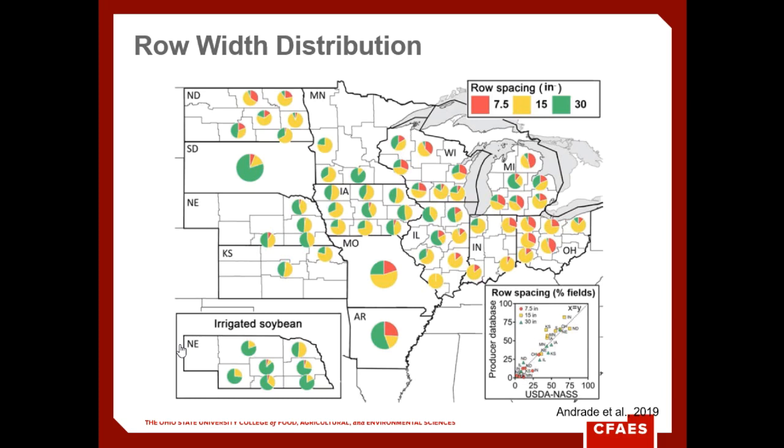So just talking about row width in general, Ohio, most soybeans are grown in what I would consider narrow rows, which is 15 or 7.5. There's a few wide rows, that's the green slivers, but most 15-inch, 7.5 is predominant. As you go further west, wide rows, 30-inch rows become a lot more common.